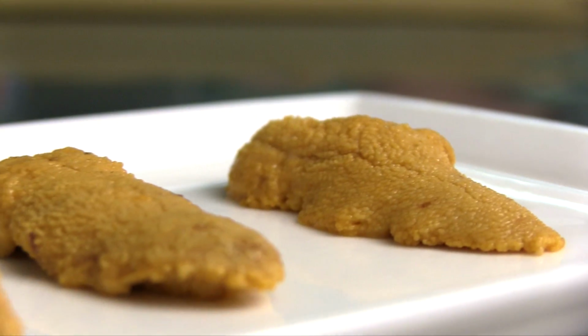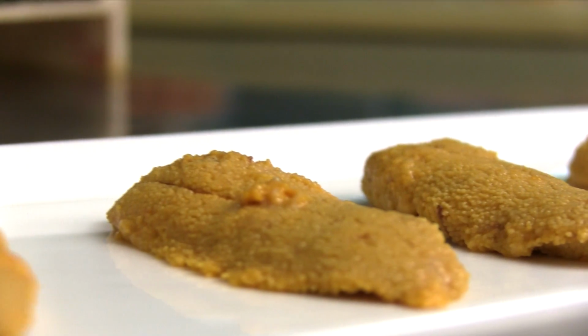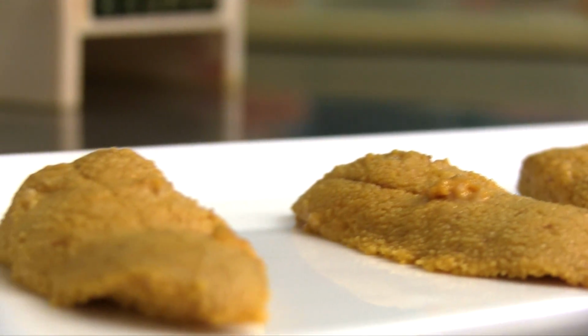I think a lot of people are under the assumption that it's like a roe sac. It's actually not. It's the reproductive glands. Each sea urchin has 4 or 5, depending on the kind. That's why people give it another name. They're like, it's just sea urchin. We don't want to think about reproductive glands. No, we don't want to know what it really is. Yeah, exactly. As long as it tastes good.